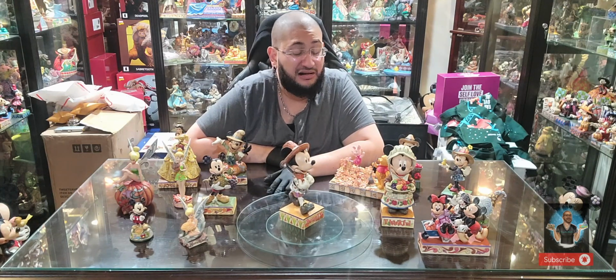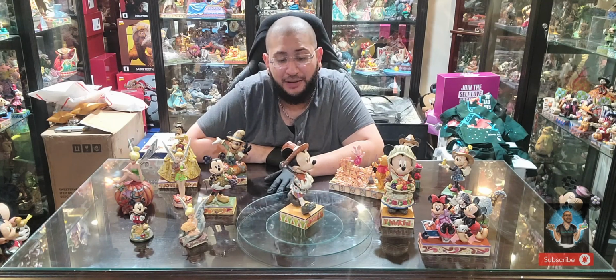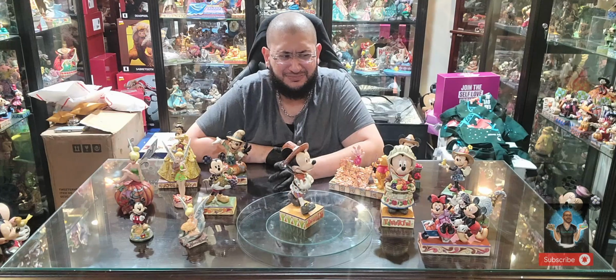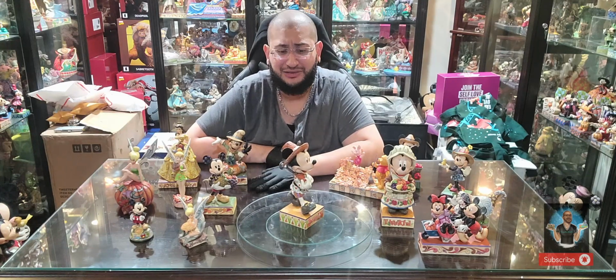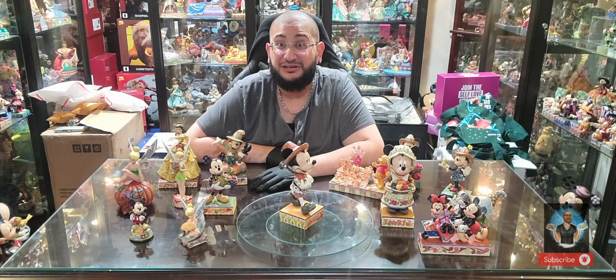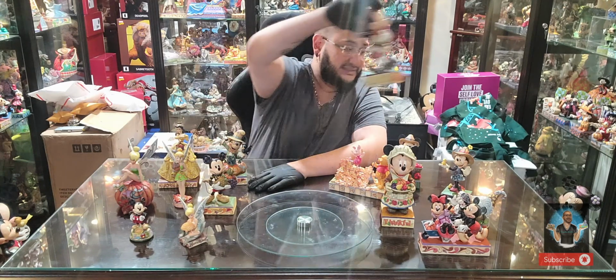I did pay $80 for each one of them, I remember, because I could not find them locally anywhere at any shop. And so I did have to resort to the secondary market. Surprisingly, this piece has actually gone down in value. You can still find it for that same price. And we're talking about 15 years later, which is insane. It's one of my favorites.